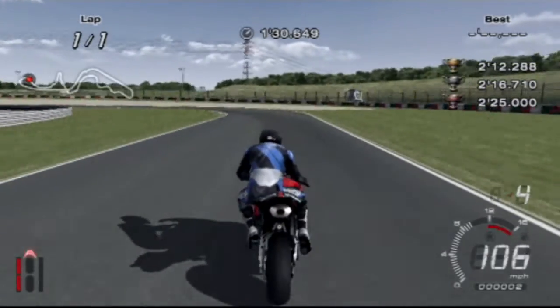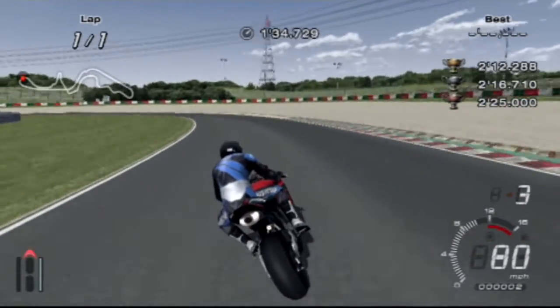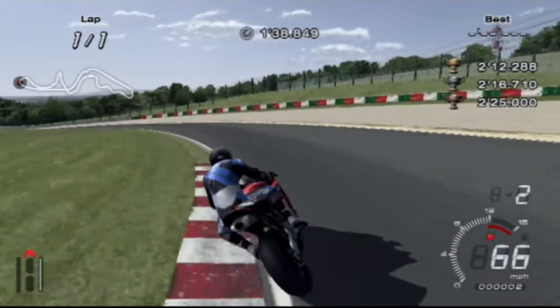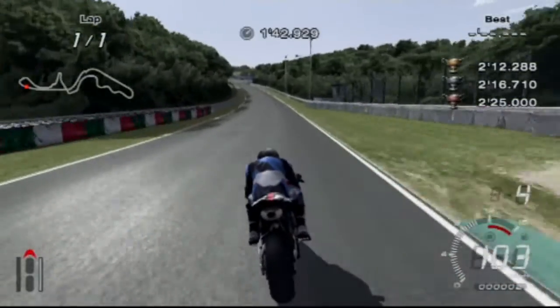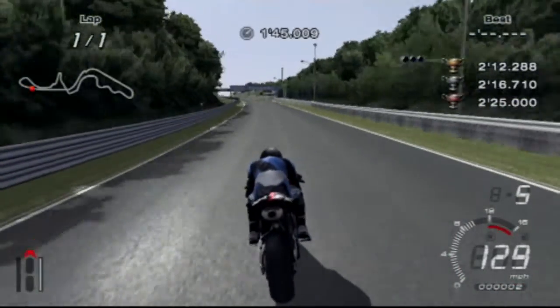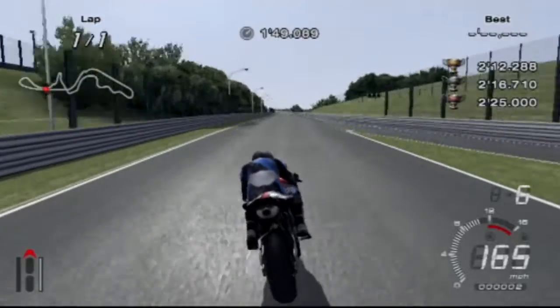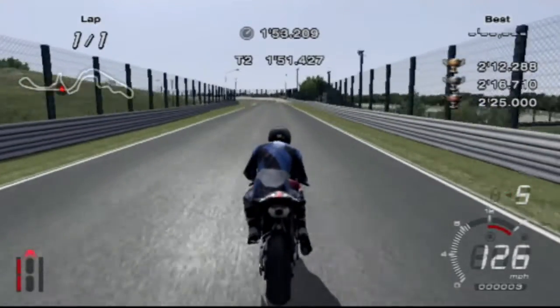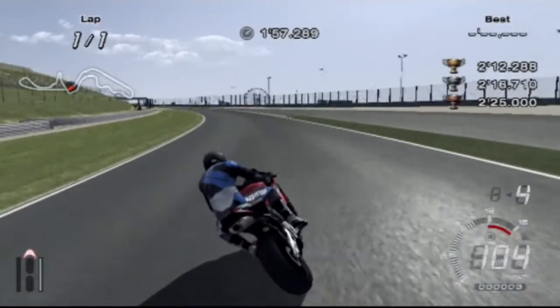Very nice. You have to brake there as well, which is a section that the game doesn't tell you to brake for, but there's no way you're getting around it. No one can get around that. Very nice. Duck down. We're looking for the split time. It is. Perfect.